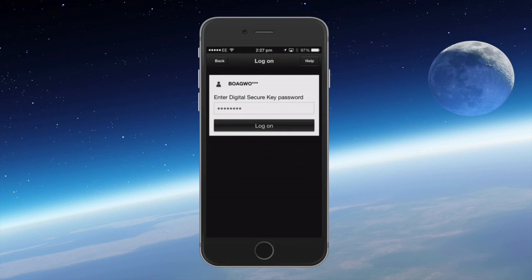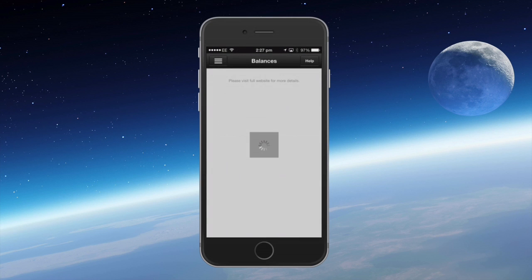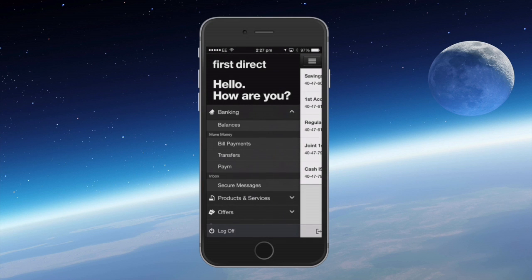Once logged in, things don't get much better. On the First Direct app, the initial screen expands the side menu, which means I cannot even see my balances. The "Hello, how are you" message takes up a ridiculous amount of valuable real estate. Do they expect me to answer? What do they expect me to do with a statement like that?